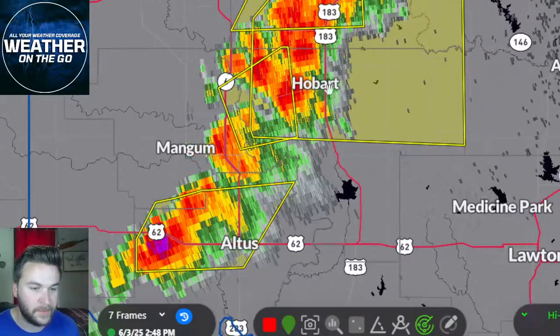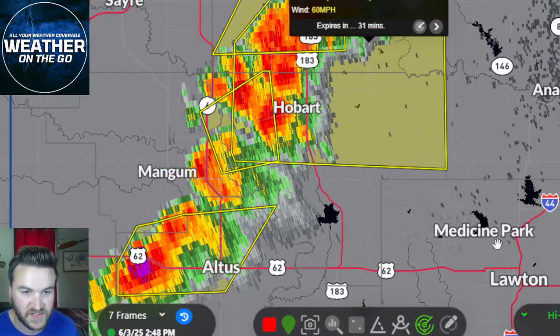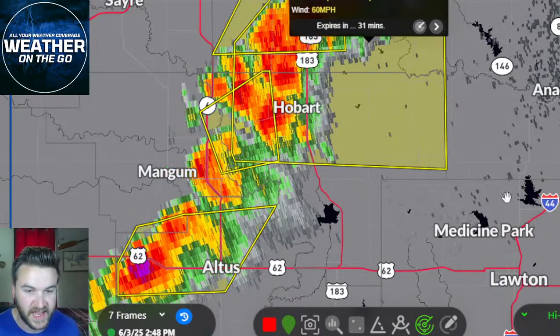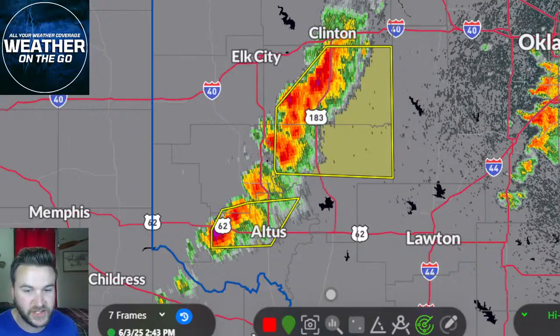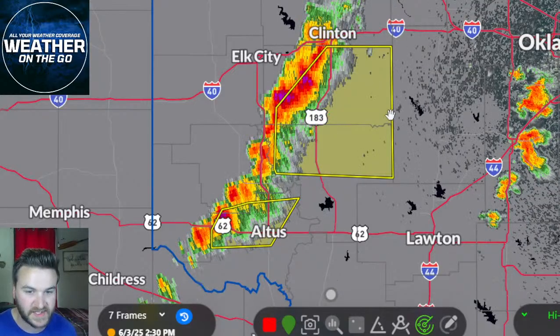Further up to the north, up toward Hobart and New Cordell, we are actually seeing a severe thunderstorm warning as well. This is for 60 mile per hour wind gusts and quarter size hail. So this is just your everyday type of severe thunderstorm. And these storms are going to eventually be approaching, especially the southern side, but even the Oklahoma City metro. So we need to watch this over the next couple of hours.